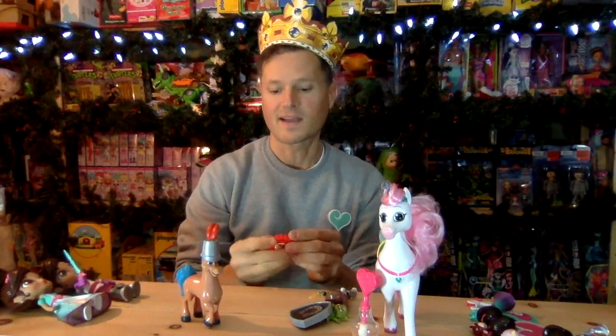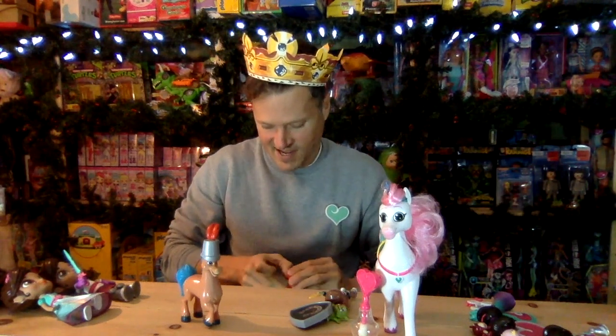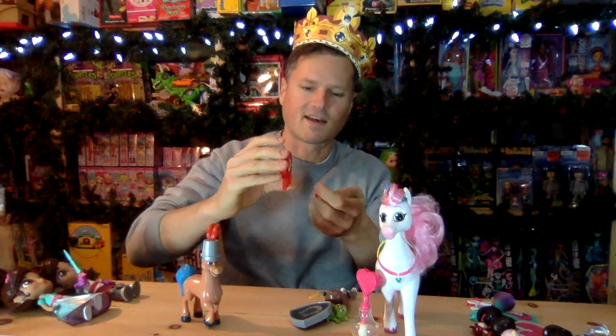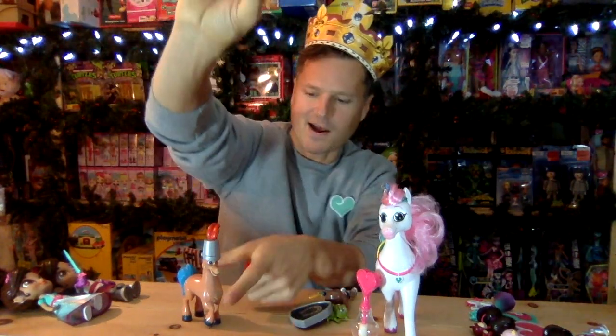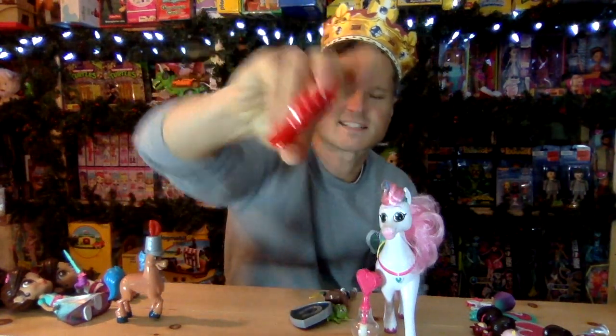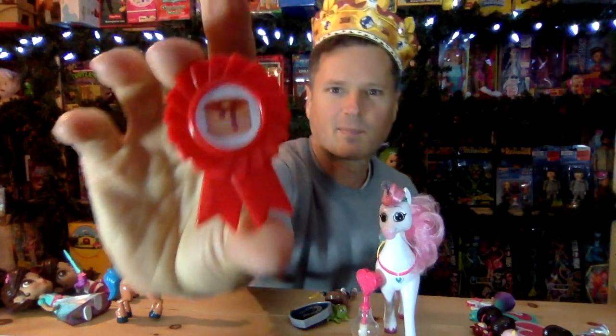And he also came with, they called it a rosette. Oh, the backing is hard to get off. You might have to ask a parent to help you with this. These rosettes are one of my favorite parts of the set because you can wear these and snazzy up your outfit. I'm going to put this one on too.